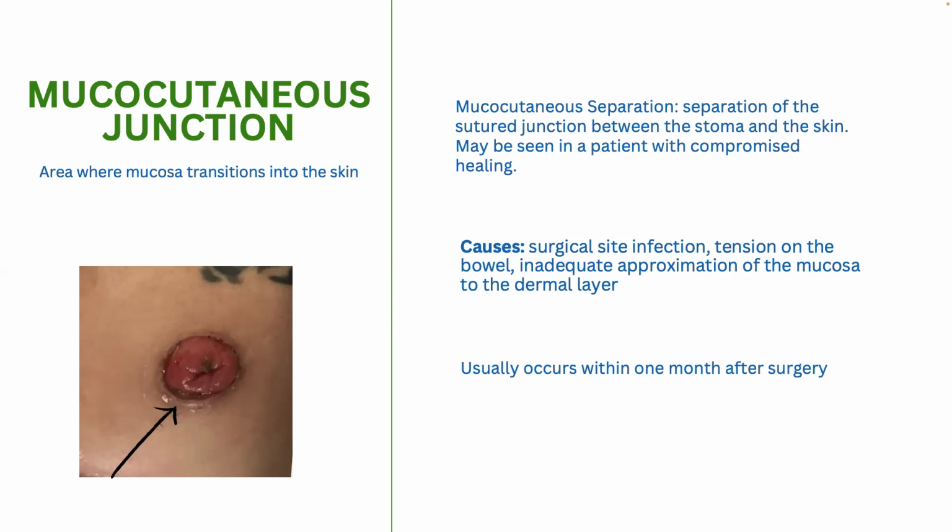So if we're going to have an issue with this, it generally is going to be within the first month of surgery. We just want to make sure that that's nice and intact and that it's not separating from the skin around it.